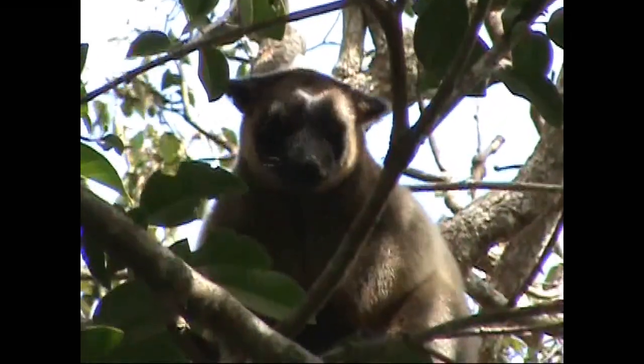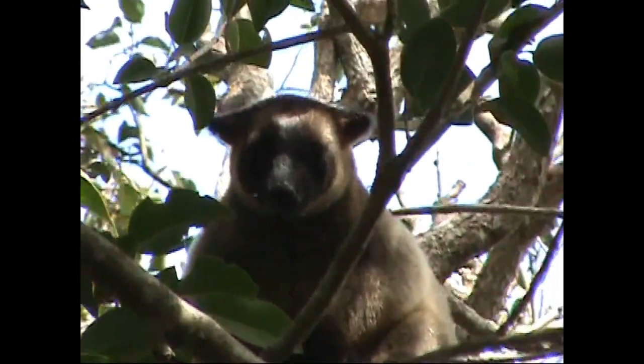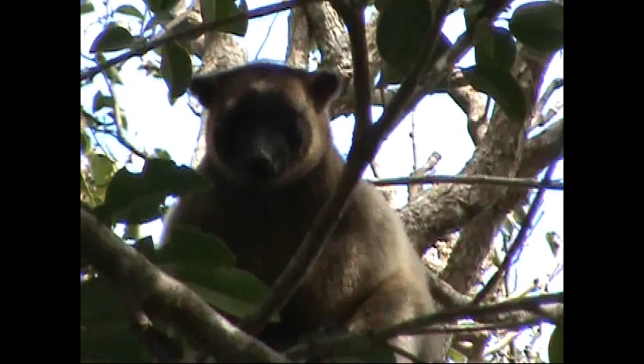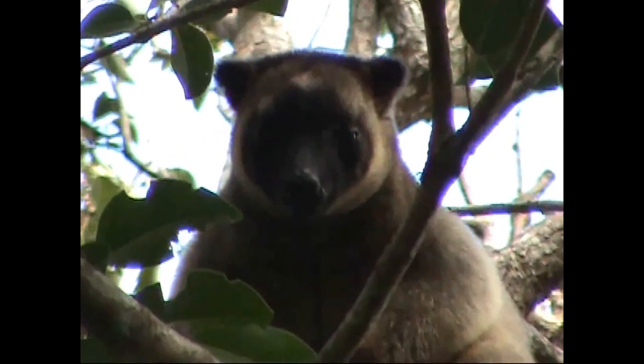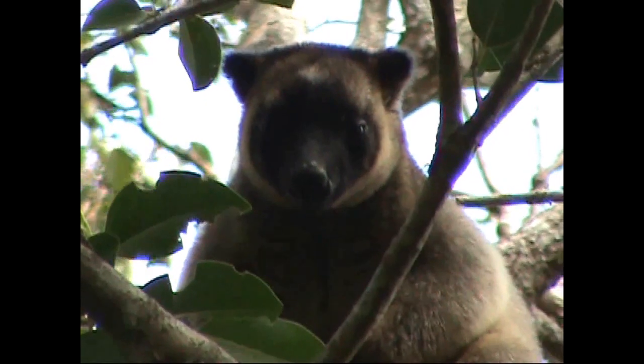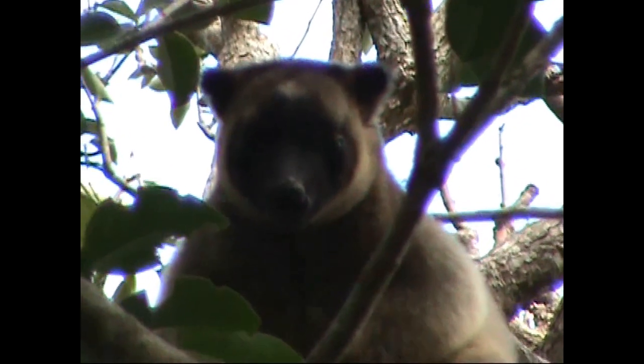However, in this particular case, we've got somebody who's awake during the daylight, although it's getting late in the day. In fact, there are two tree kangaroos in this tree, but only one of them is a poser. The other one is hiding a little bit from us.